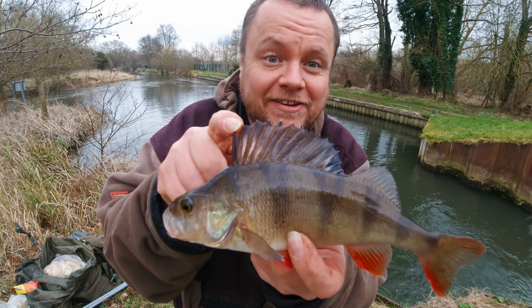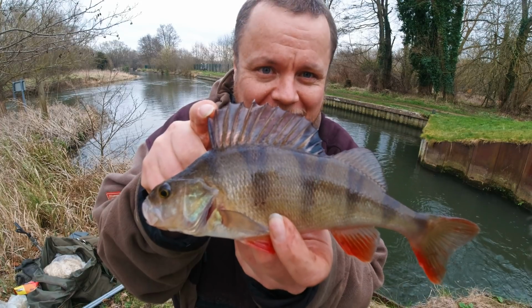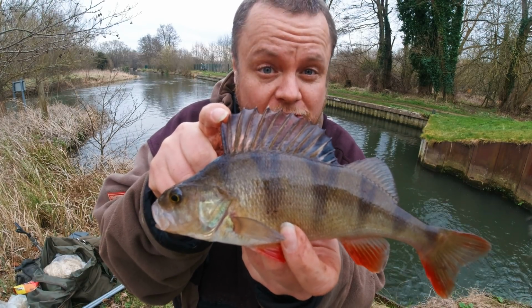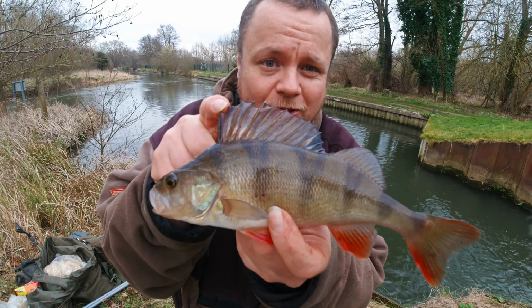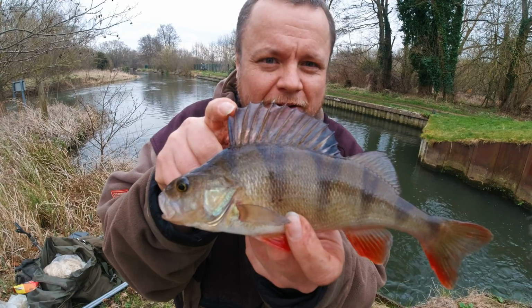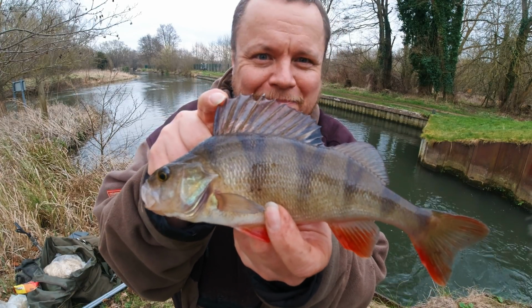Well, there we go, not massive, but what I was hoping for, a nice condition looking River Kennet perch, stripy, and hopefully maybe get a few more bites as the light fades. It's just on an air injected lobworm, popped up off the bottom on the link measure. Been putting in a light amount of maggots into the area too. Let's get it slipped back.